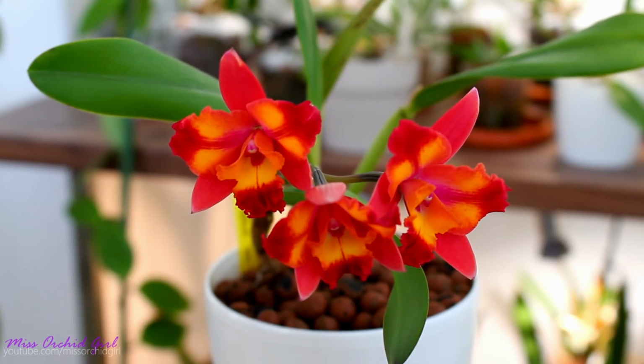But yeah, Cattleya Hawaiian Splash Leia, such an iconic orchid. I love it so much. I will always have it in my collection.